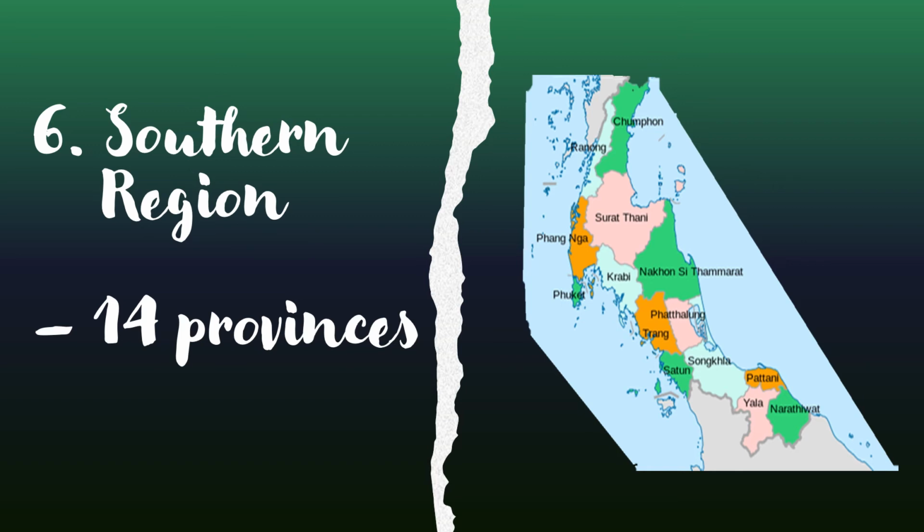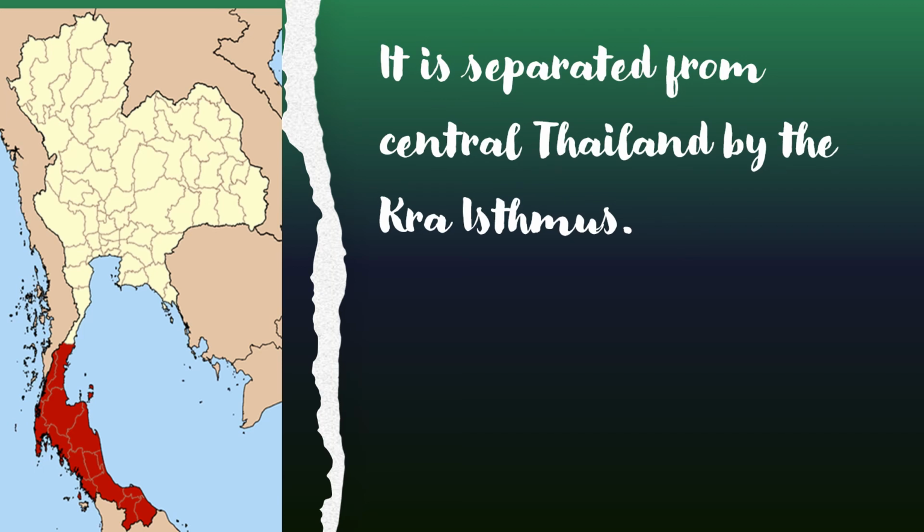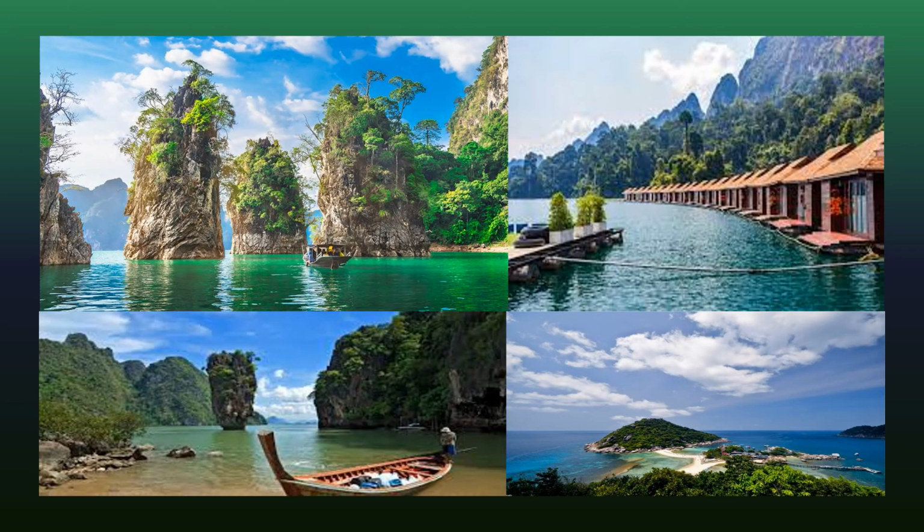The last one is Southern Region. It has 14 provinces. These are Chumphon, Ranong, Surat Thani, Phang Nga, Phuket, Krabi, Nakhon Si Thammarat, Phatthalung, Trang, Satun, Songkhla, Pattani, Yala, and Narathiwat. In this map, we can see the location of the Southern Region. It is separated from Central Thailand by the Kra Isthmus. The Southern Region contains many beautiful beaches and islands in the Gulf of Thailand and the Andaman Sea, and well-known tourist destinations.